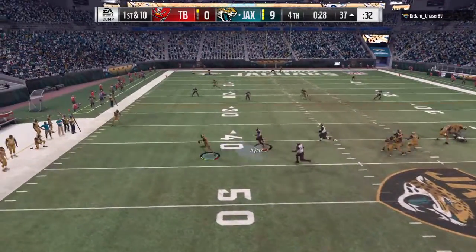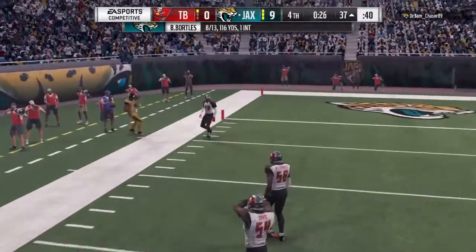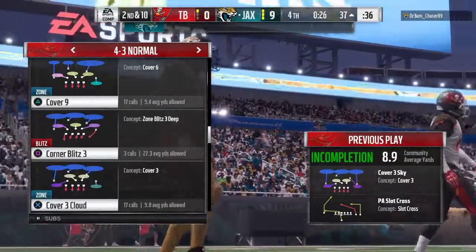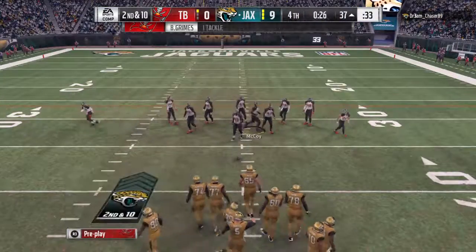Being chased out left. And the throw left sideline here is caught, but they'll rule it incomplete. Couldn't keep his feet in. Jalen Strong, the intended receiver. That'll bring up 2nd down.